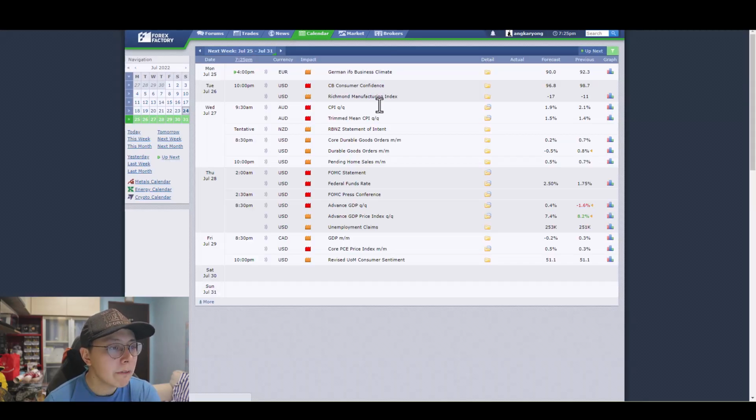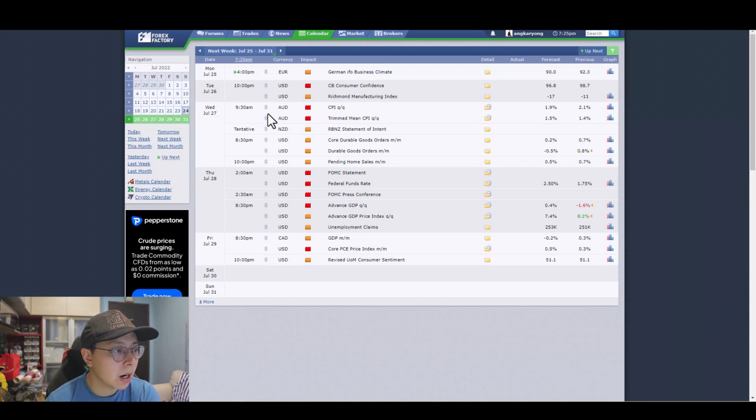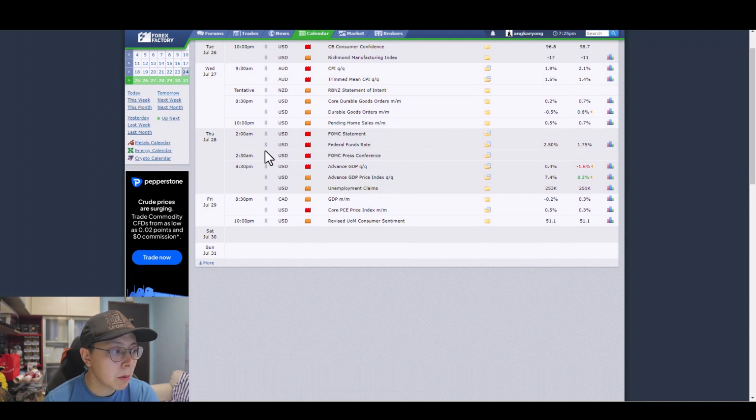Now looking forward into the week, we do have Wednesday on the Aussie, where we have CPI coming in, and of course we have the trimmed mean CPI as well. I think overall you can see that in Australia, inflation pressure is not as strong and as urgent as compared to perhaps the US, Europe, as well as the England side, right, the UK.